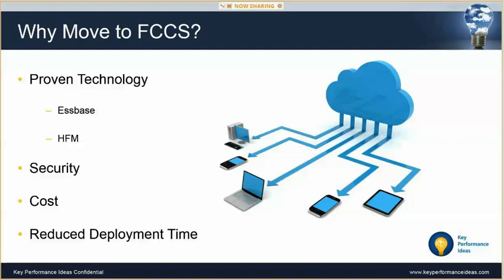We know that this probably should have been first on the list, but we understand that the modeling has completely changed from on-prem over to cloud. And then lastly, the deployment time, and how that can be easily reduced by using FCCS. FCCS allows us to build out an application because a lot of the things that took us a lot of time to build out are now already included for you. Yes, there will be other things customized specifically to your reporting needs, but the core functionalities that everyone needs for financial reporting are all going to be available to you.